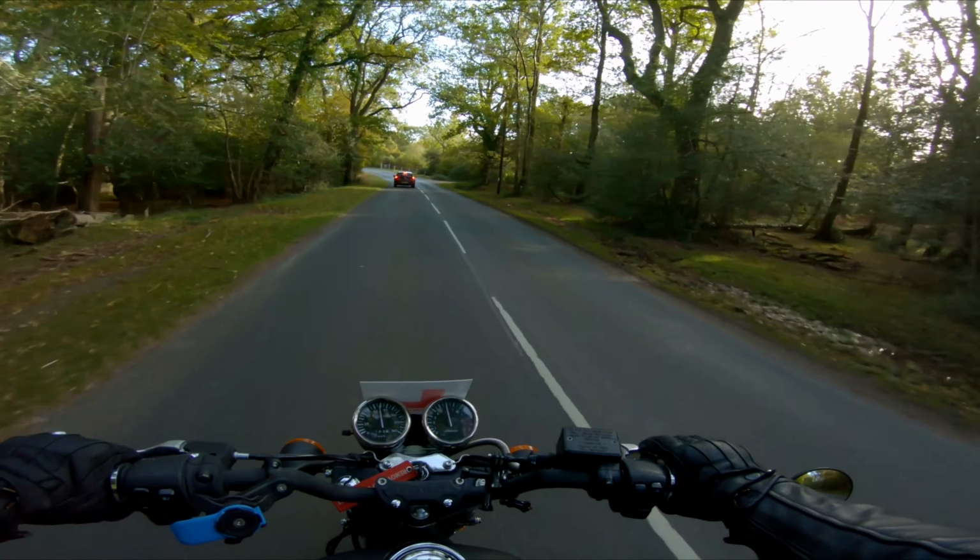Right, we'll stick it on here because this is where we're going. See if we can leave enough room for the car behind me. Here we are. See, it says public footpath. So, we'll go have a look. Come on, get out of there. This is Beaulieu River. Oh, fogging up. Got some ducks.